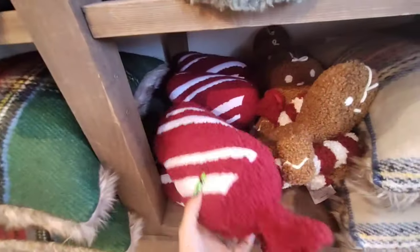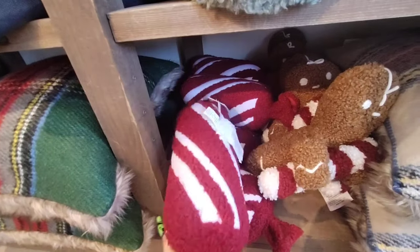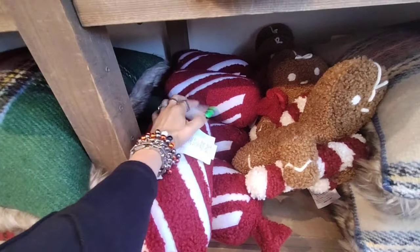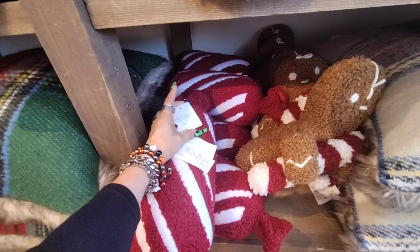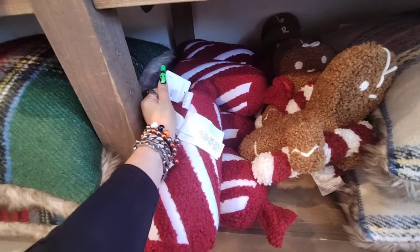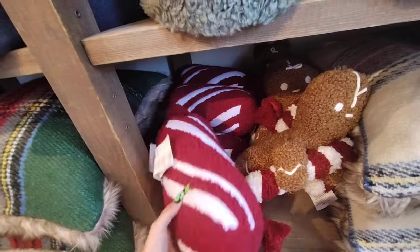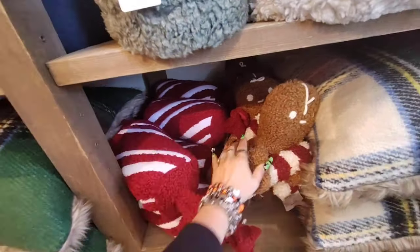All right, let's come down here. Look at how beautiful this is. This is the peppermint pillow. This is the Sherpa. This is the one that everyone's been copying. And this is going to be, let's see, $59. That's why I can't put that. Okay, I have to be seeing that price wrong. Let me know, you guys.